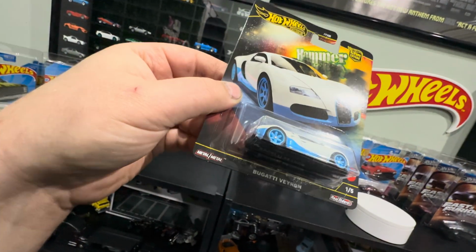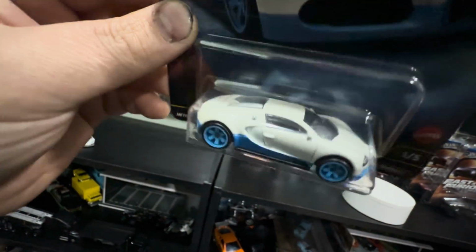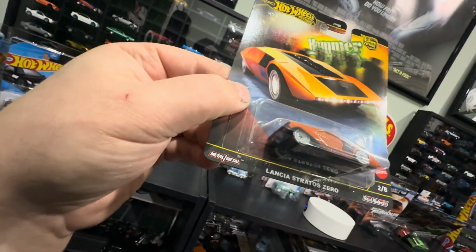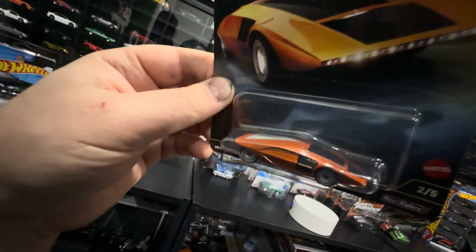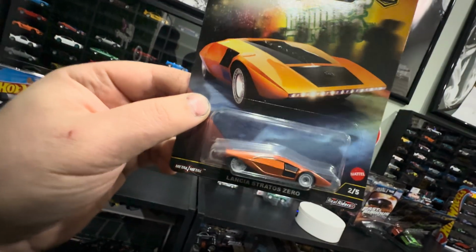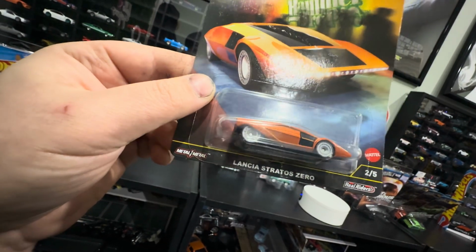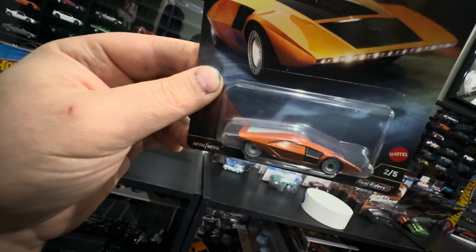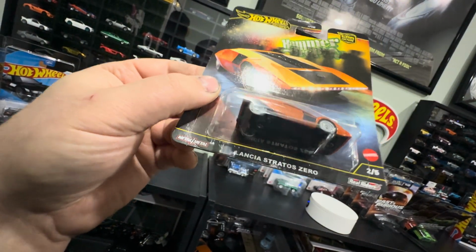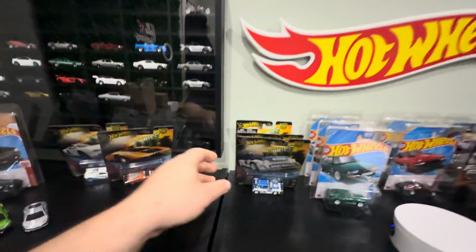Car number 1 of 5 is the Bugatti Veyron in white and blue. Beautiful Bugatti. Next up is not one of the most attractive looking pieces of diecast, but is the Lancia Stratos Zero. This would be the chase if you were lucky enough to get a 0 of 5 chase. There was no chases in this box. I have been hearing online that some of the boxes are only having 9 cars inside and no chase. It's factory sealed. So there it is right there. Definitely a weird, odd car. But yes, this would be the chase from the set in black if you're lucky enough to come across one.